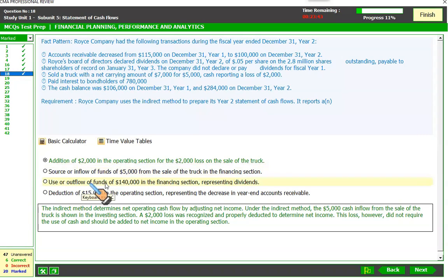Use or outflow of funds 140,000 in the financing section representing dividend. The amount is correct. It is a 0.05 dividend per share, 2.8 million shares. So the amount is 140,000, but there is no cash outflow. We have just declared the dividends. Dividends would be paid next year, 31st January. So there is no outflow for dividends. So this statement is wrong.